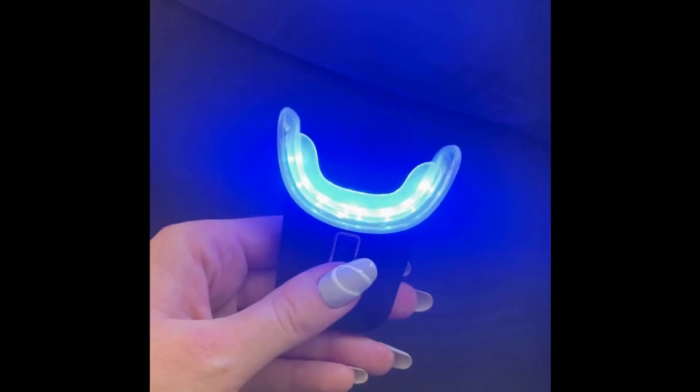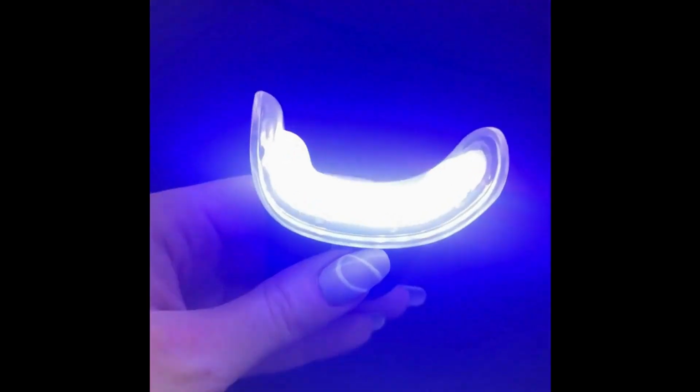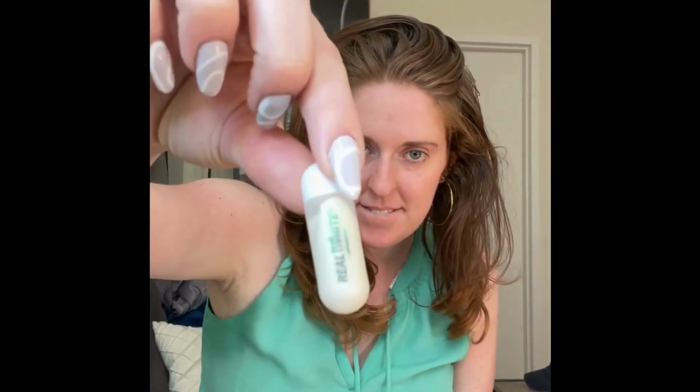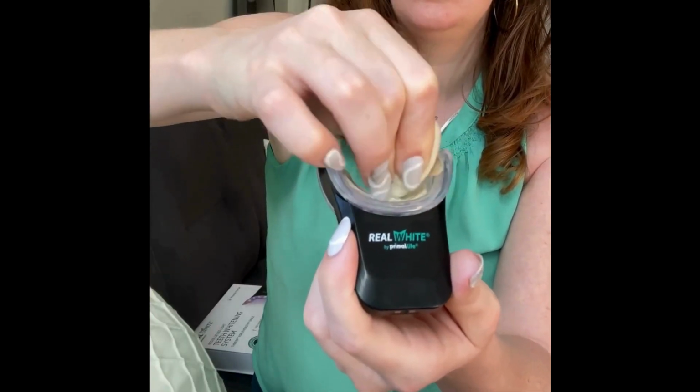I love that it has three modes: blue to whiten, red to improve gums, and a dual to do both. It comes with this whitening gel that's peroxide free and 100% natural. This gel improves your teeth strength and quality.